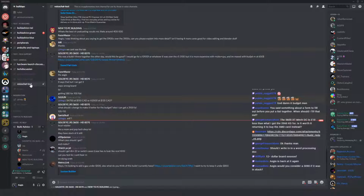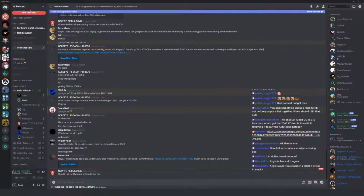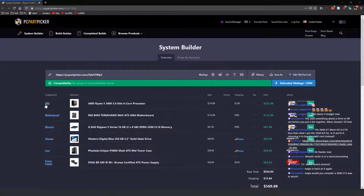Hey, I'm looking to add a GPU under $300. Also, what do you think of this build I currently have? I want to try to keep it under 850. That list is not good. It has a 3600 in it, which is not a relevant CPU right now. And the power supply is not good. The E300A is a bad choice. If you want to ask a question, put your question in voice chat text.